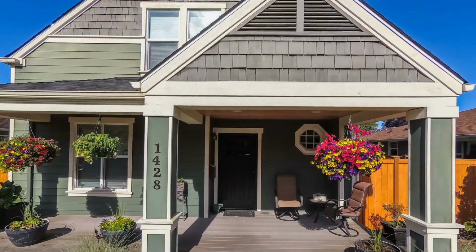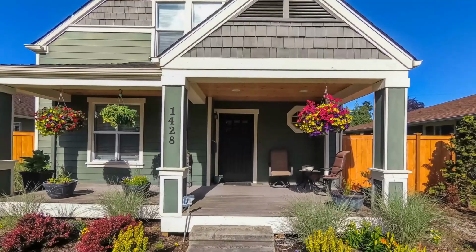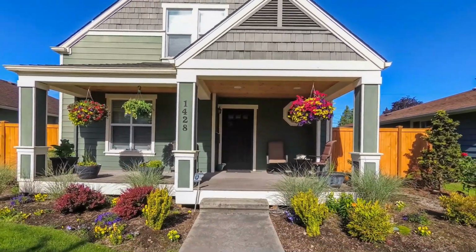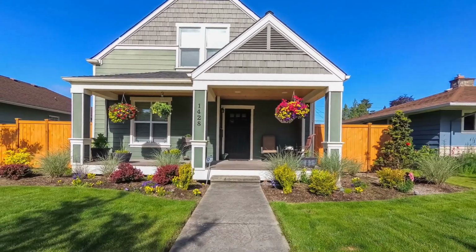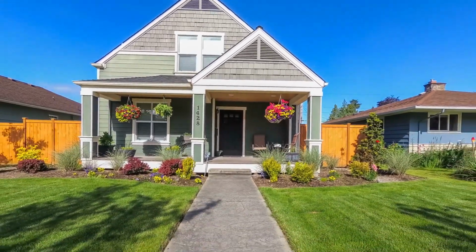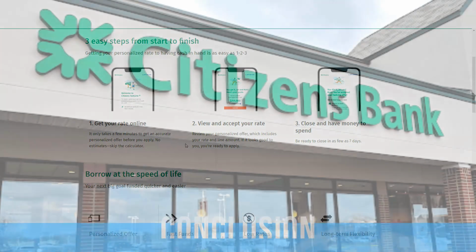Alternatives to HELOCs include home equity loans, which offer a lump sum with a fixed rate, and cash-out refinances, which replace your existing mortgage with a larger loan. Citizens Bank offers cash-out refinances, but does not advertise home equity loans.